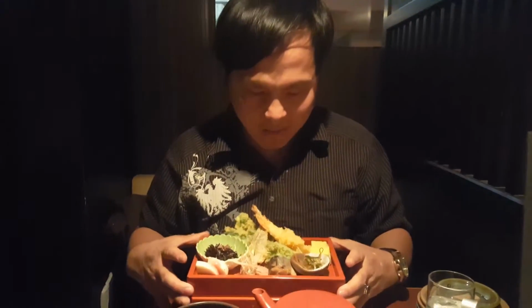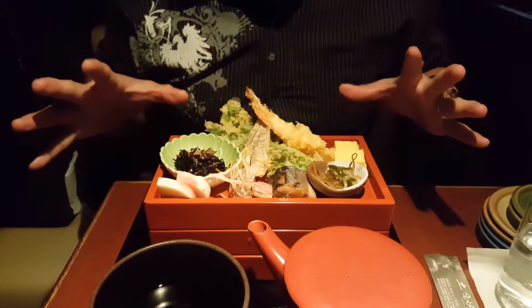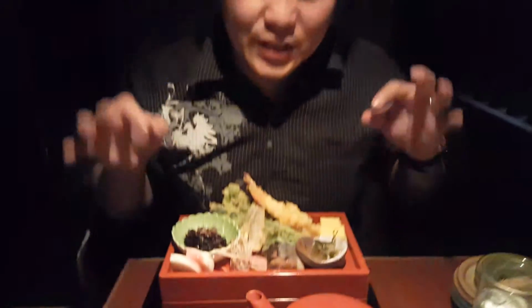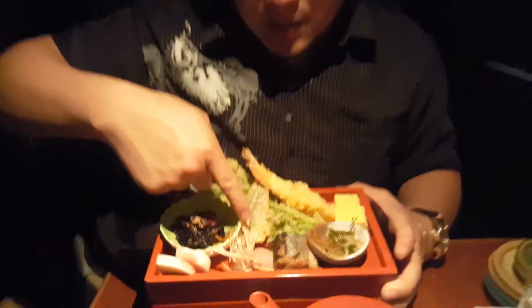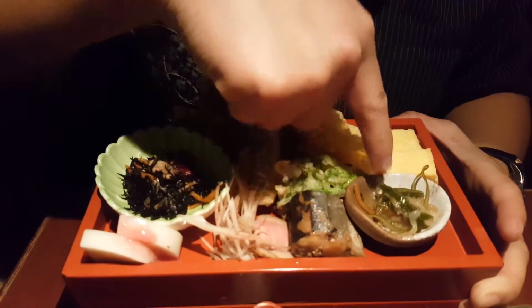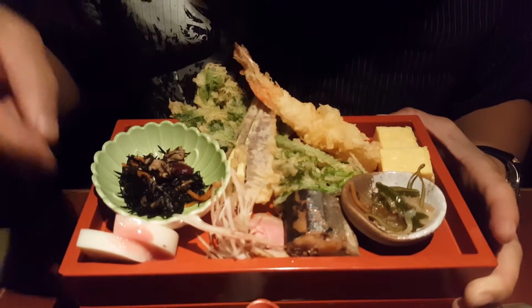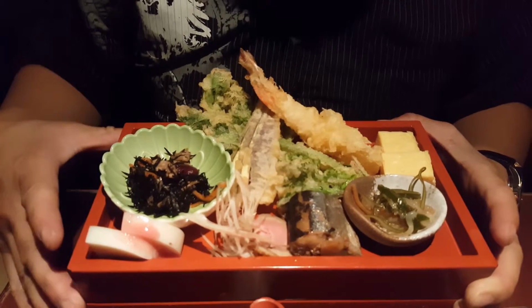So this here is our main course for the night. It looks like they've really kind of outdone themselves, and the truth is, if you've ever had really good Japanese food, presentation is everything. So what they've done is they put everything in a very organized way on your platter. We've got some shrimp tempura here, we've got eggplant tempura, we've got some other greens in here as well. There's some pickled greens here, egg custard here, even some beef and some white tuna with a little bit of a sauce. This is some seaweed in here.